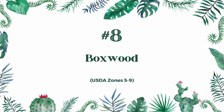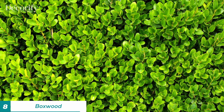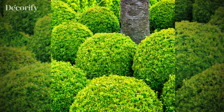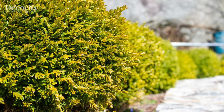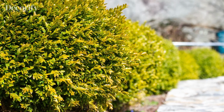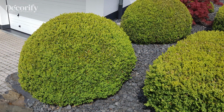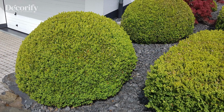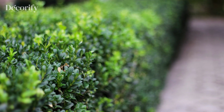Now, let's talk about boxwoods, the unsung heroes of the garden. These evergreen shrubs may not steal the show, but they provide the backbone for any well-designed landscape. From formal hedges to topiary masterpieces, boxwoods offer endless possibilities for creative expression. And with their hardiness in zones 5 to 9, they're a reliable choice for gardens across the country.